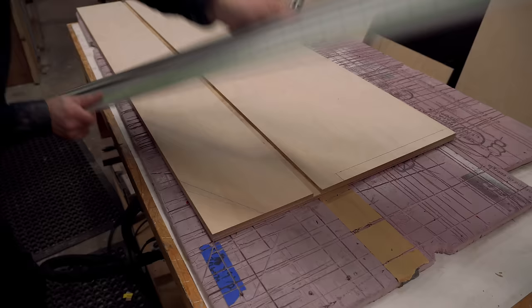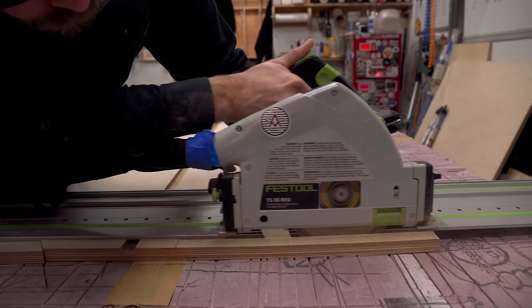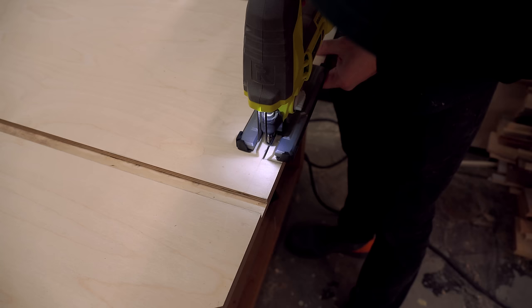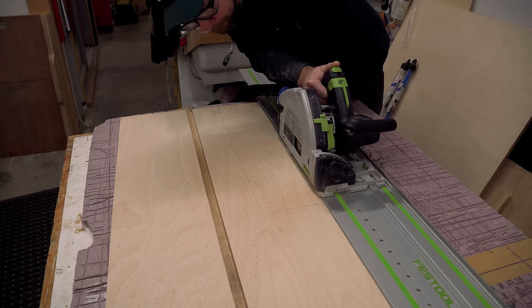To cut out the other bits, I relied on my track saw and a jigsaw to get that work done. The track saw is really nice because you can do plunge cuts and cut into the middle of panels, and the jigsaw just helps to clean up the little bit that's remaining.